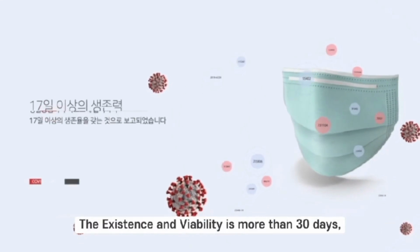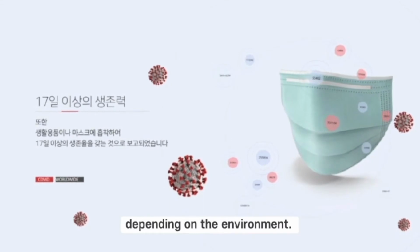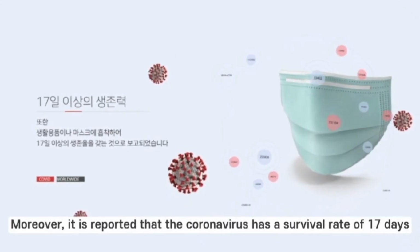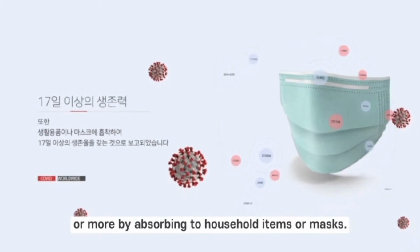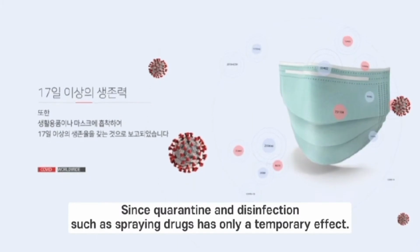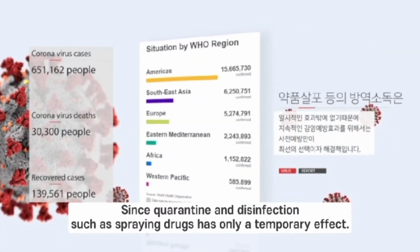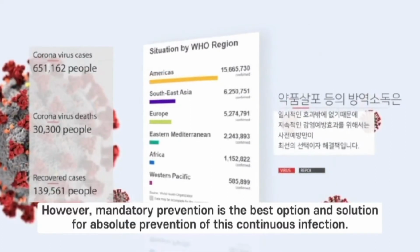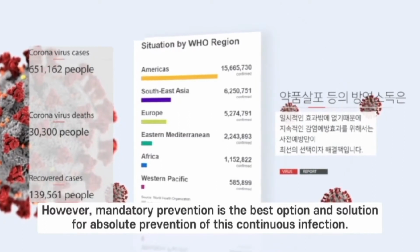The existence and viability is more than 30 days, depending on the environment. Moreover, it is reported that the coronavirus has a survival rate of 17 days or more by absorbing to household items or masks. Since quarantine and disinfection such as spraying drugs has only a temporary effect. However, mandatory prevention is the best option and solution for absolute prevention of this continuous infection.